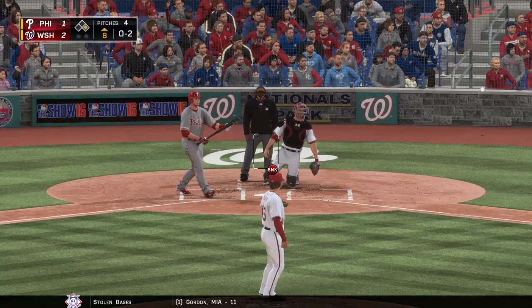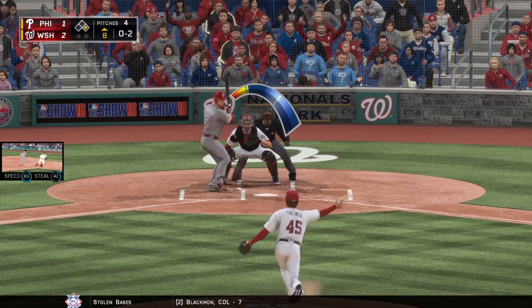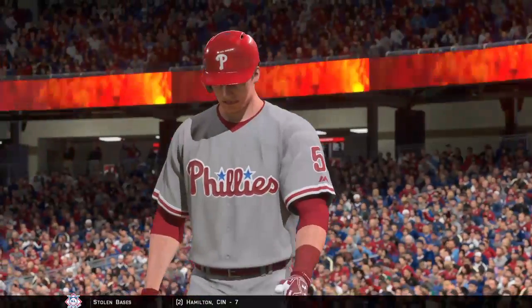Chopped foul at the plate, and will do it again. Fastball called, strike 3, and there's the first out of the inning.